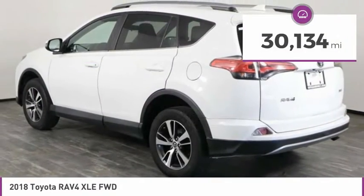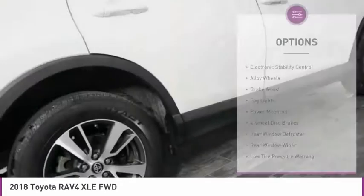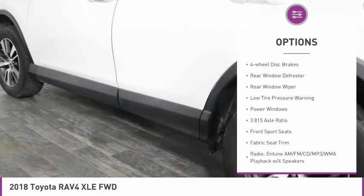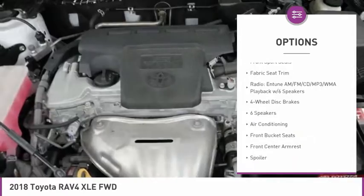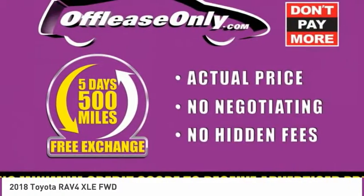This vehicle has less than 35,000 miles. Here are some of this vehicle's great options: electronic stability control, alloy wheels, brake assist, fog lights, power moonroof, four-wheel disc brakes, rear window defroster, rear window wiper, low tire pressure warning, power windows.